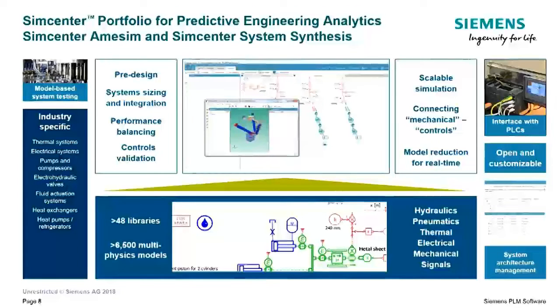Simcenter Amesim is an integrated, scalable system simulation platform which allows simulation engineers to virtually assess and optimize the mechatronic system's performance. It boosts overall system engineering productivity from the early development stages until the final performance validation and controls calibration. Simcenter System Synthesis helps simulation architects and project engineers dealing with the increasing amount of variance and configuration. It is an integration environment that allows them to create a heterogeneous system simulation architecture from available models and evaluate system performance.